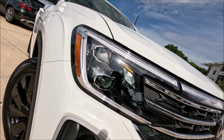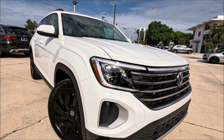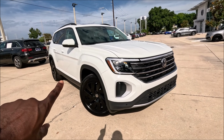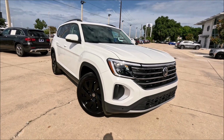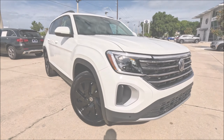Pure white exterior, black 20-inch alloy wheels, and Shetland beige interior leather with second row captain's chairs. This is something we haven't had on the channel before for the 2024 Atlas SE, and we have it here today at Volkswagen Brandon. Let's check it out.